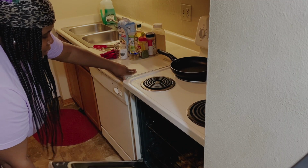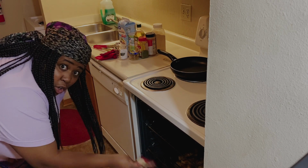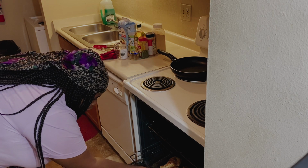So all right, let's check on this chicken. Woo-wee, it is hot in there. It's awfully hot in here. I don't know why I lose my mind every now and then. Food excites me.